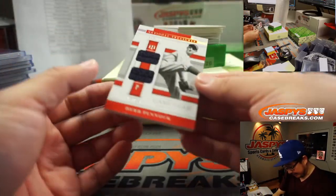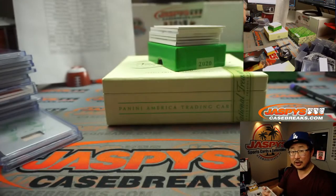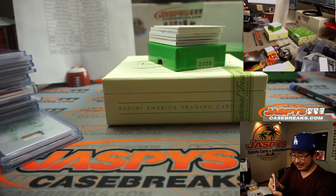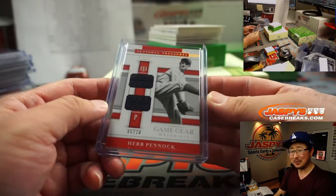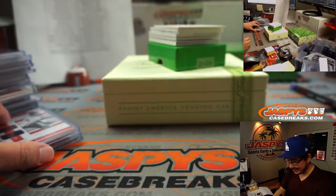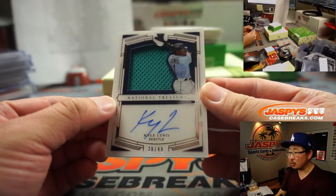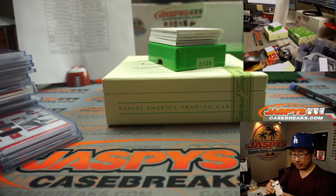We got 5 out of 10, Herb Pennock for the Boston Red Sox going to Joshua B. That's a good question. I wonder if PSA would grade albums, sealed albums. Would they do that? 5 out of 10 on that dual relic. That'd be interesting. We have Jersey and Auto, your AL Rookie of the Year, 28 out of 49, Kyle Lewis. Richard Miller with the M's.